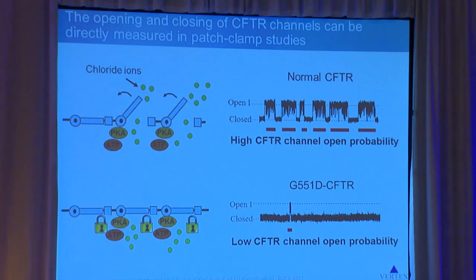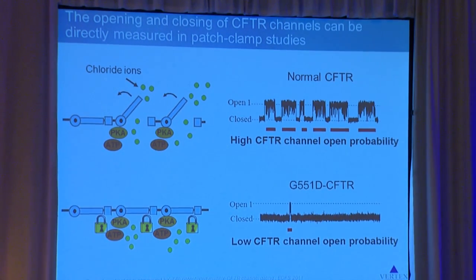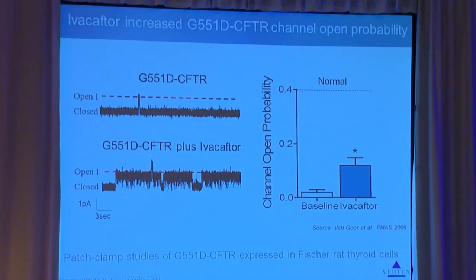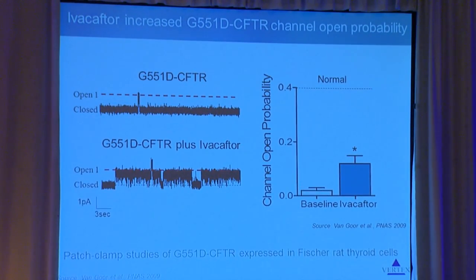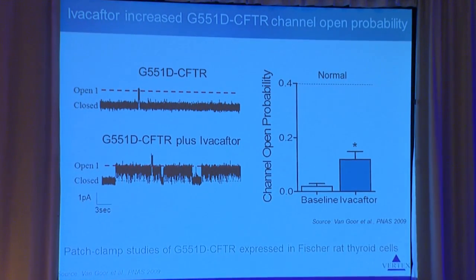And this shows in the 2 panels on the right, that in the normal CFTR, the channel shown by those red dashes and the high bars of the activity spends a lot of time being open. The G551D mutation spends no time being open. So what can you do about that? Well, you can add this ivacaftor molecule, which is known as a potentiator. In other words, it improves the function of existing CFTR protein.